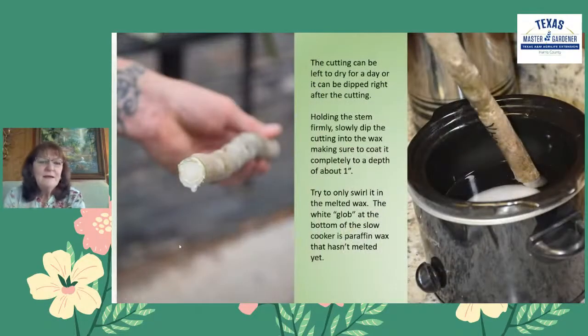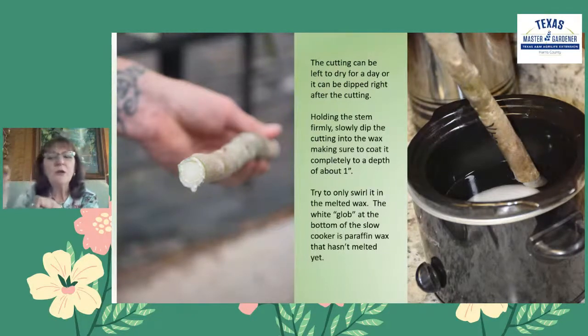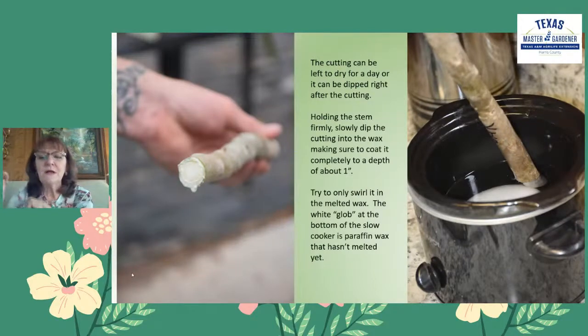Now this is the cutting. You make sure that that cutting is smooth, not rough, and it has dripping milky sap. You can let this heal for a day, or you can use it right away. We decided just to use it right away. You dip the cutting into the slightly melted wax, and you gently twirl it. You only want to cover about 1 inch of the cutting with the wax. Do not touch the paraffin at the bottom because it's not melted yet.